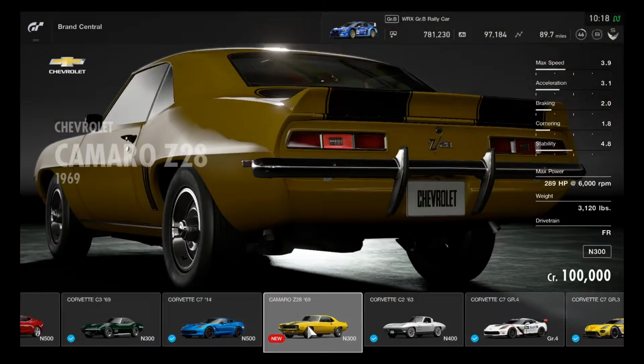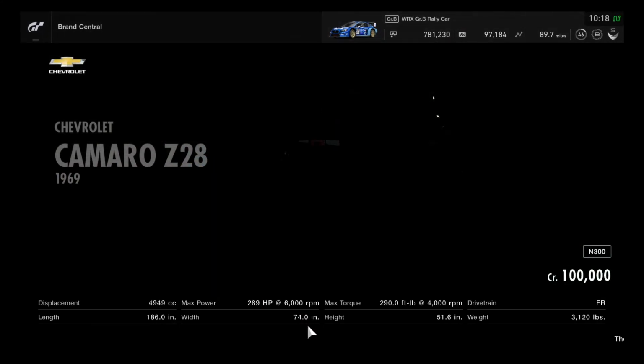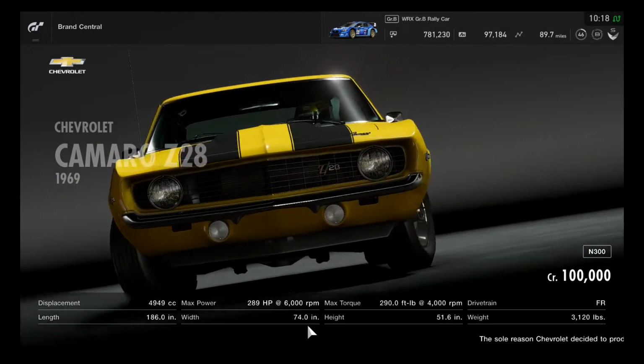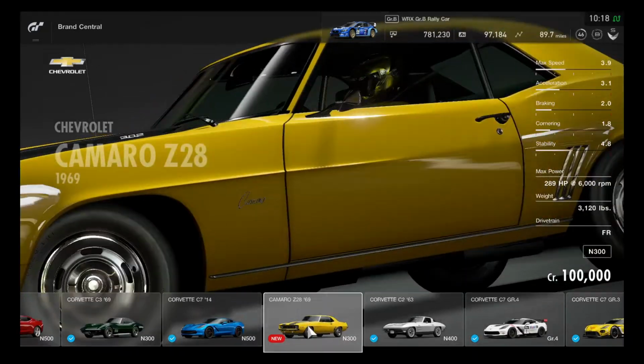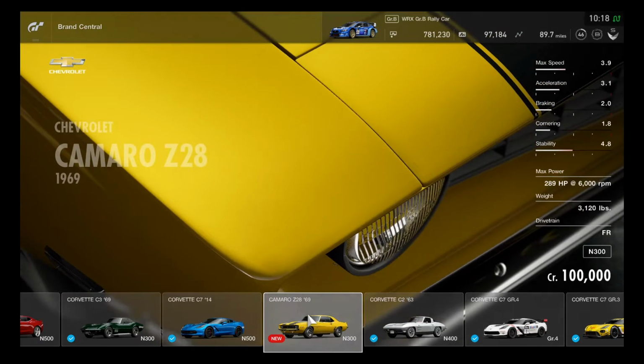It has been in the series since Gran Turismo 2, but it is brilliant to have one good classic muscle car, just like the Chevrolet Corvette C3.